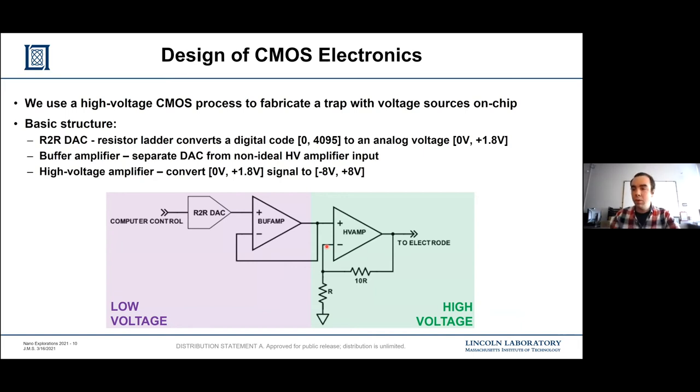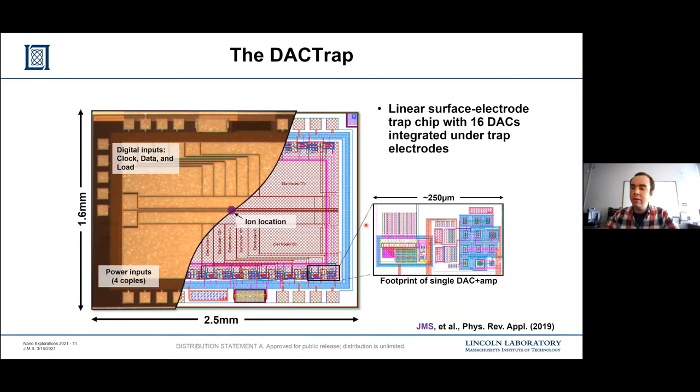So after going through this kind of bench testing and verifying things were working, we moved on to a design which had 16 of these voltage sources embedded underneath the electrodes of a trap chip. Again, this design was also done in a multi-project run where we just send out this design and we get back trap chips.